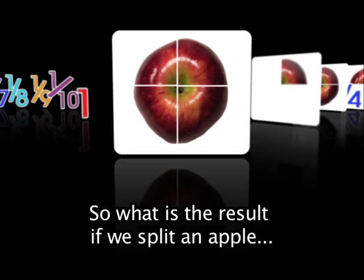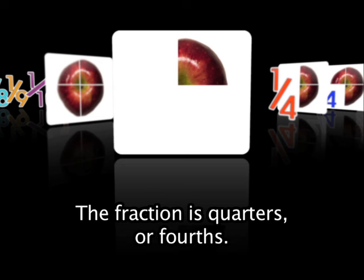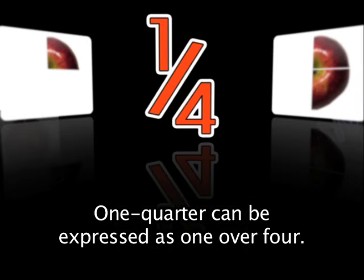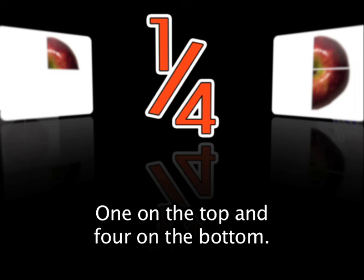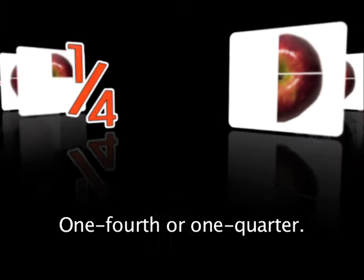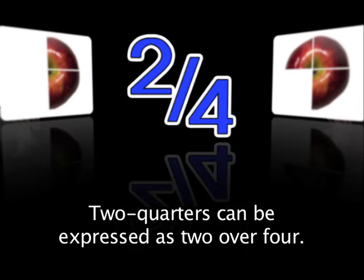So what is the result if we split an apple into 4 parts? What is the fraction? The fraction is quarters or fourths. 1 quarter can be expressed as 1/4. 1 on the top and 4 on the bottom. 1/4 or 1 quarter. 2 quarters can be expressed as 2/4.